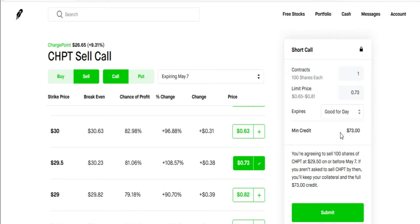And that money is mine right away to do whatever I want with. I could withdraw it to my bank account. I could go buy lunch. That money is mine right away. So this is the leverage power of doing the PMCC, or Poor Man's Covered Call.